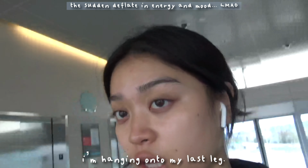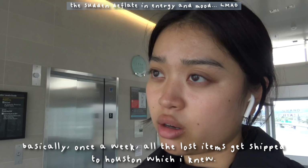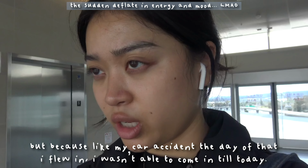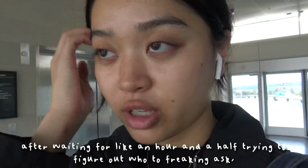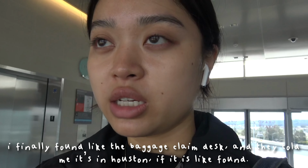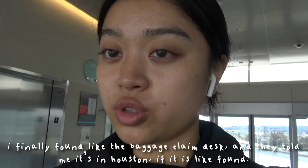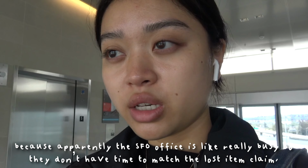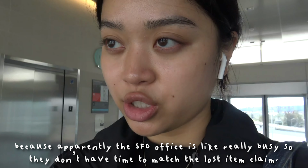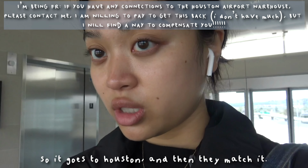Y'all, I'm hanging on to my last leg. Basically, every week, all the lost items get shipped to Houston, which I knew. But because of my car accident the day that I flew in, I wasn't able to come in till today. After waiting for an hour and a half trying to figure out who to ask, I finally found the baggage claim desk. And they told me that it's in Houston, if it is found. Because apparently the SFO office is really busy, so they don't have time to match the lost item claim. So it goes to Houston, and then they match it.